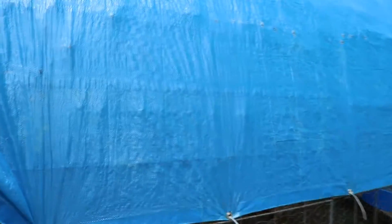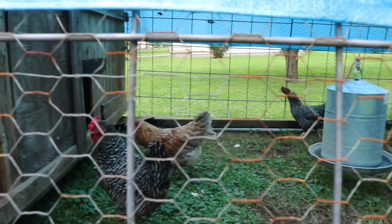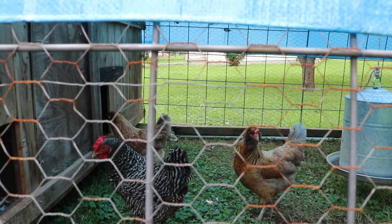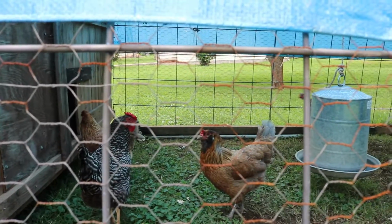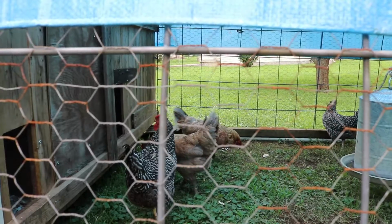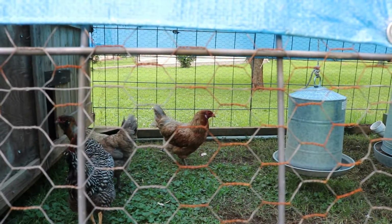Go in a little closer and see if you can get a better view of some of the chickies. Come on, girls, pose for the camera. And maybe somebody else, a wife or somebody, might post a comment on YouTube saying what type of chickens they are. I don't know. I leave all that to the wife. I just take care of the construction, building, and moving.